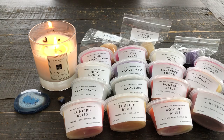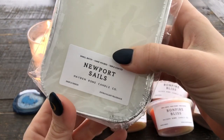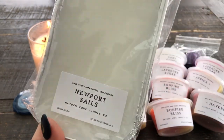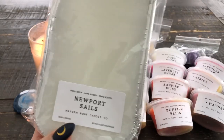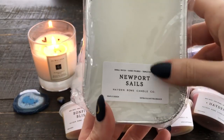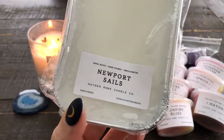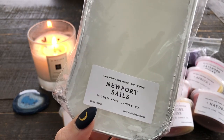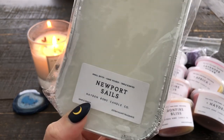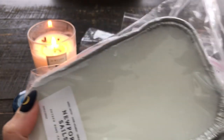I thought it was one of these guys. Now I have a whole loaf of Newport Sails. And I got this because Dan and I got married in Newport, and I am a huge fan of Newport. I'm talking about Newport, Rhode Island, which I assume this is named after because there's a huge sailing thing there and a big harbor. But that's where Dan and I got married. We go there every year, sometimes twice a year, and it's one of my favorite places in the world. I love it.